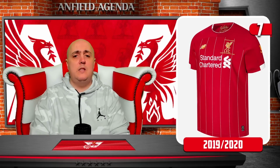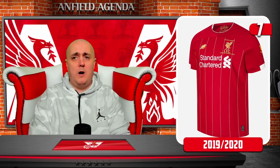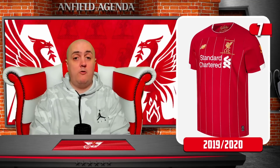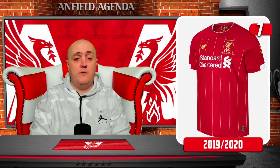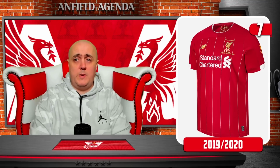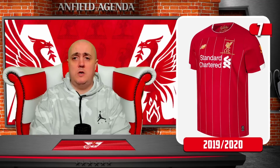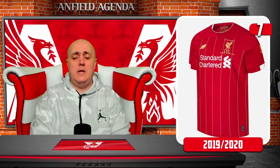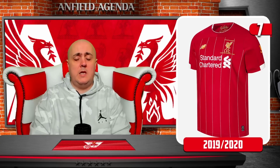The 2019-2020 shirt. The championship winning shirt. It is an old-fashioned pinstripe beauty. Now, I've always been somebody that really loved the kits that New Balance made. I thought they'd been a great addition to the Liverpool kit manufacturer family. And this one, for me, sums it all up. When you look at that shirt, it evokes so many emotions. You can see the historic pinstripe, and you can see where they took the love for the shirt from, where they got the inspiration from.